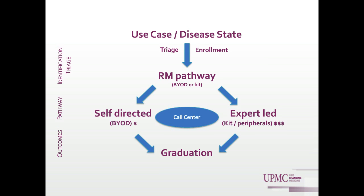So the basic overall process here is initial triage and enrollment, and we have logic which determines, like for the tobacco cessation program, who can get enrolled, but then also what pathway do we go down. So for the 5% or so of the highest cost patients, we will push out kits, peripherals. It's expensive, but it also has a really good ROI. Whereas with the 95% where they need a little bit of help or they need just help managing themselves in their own care, we can send them down the self-directed pathway through BYOD. All of this leading, importantly, to graduation from the programs themselves.